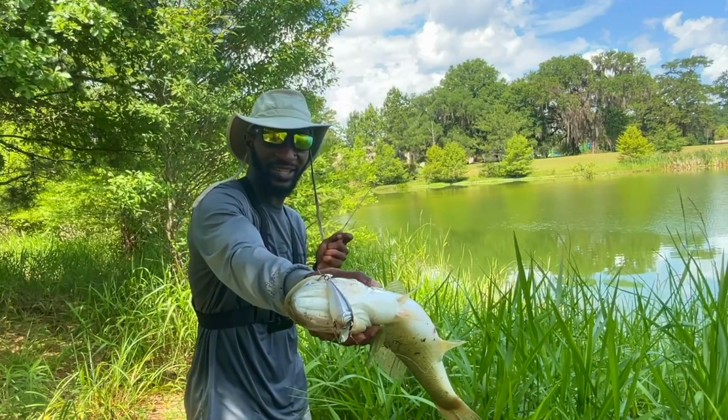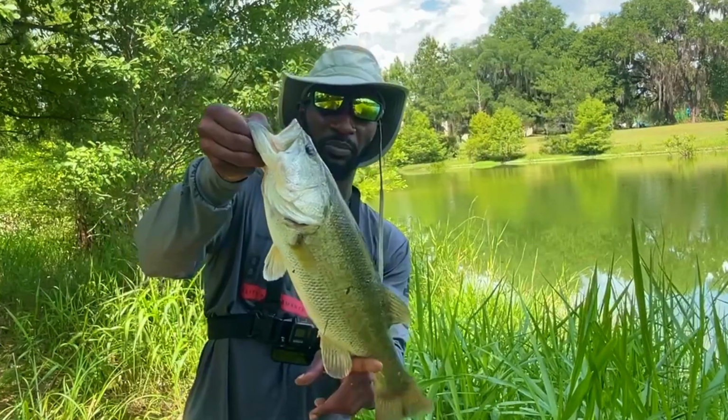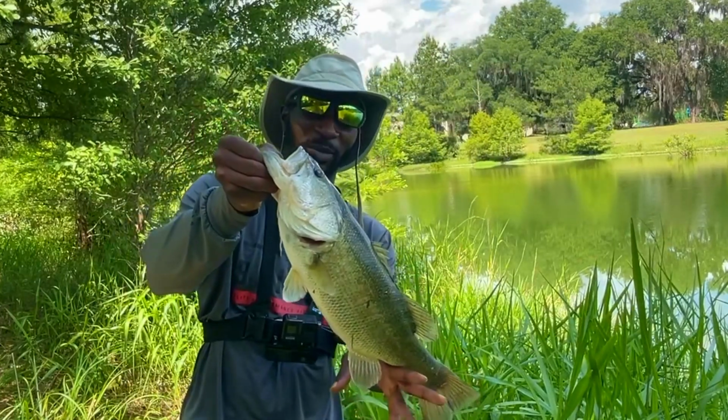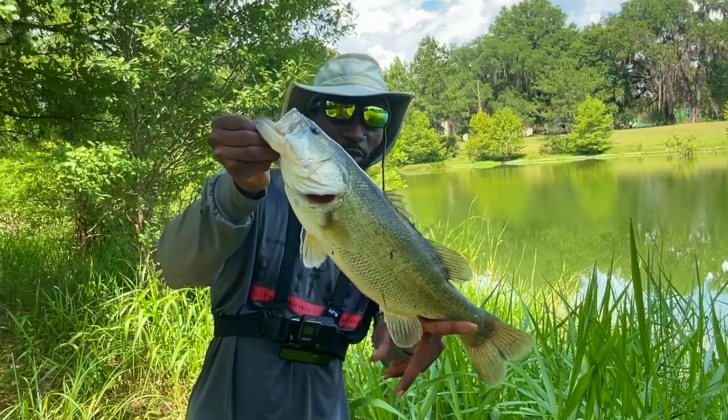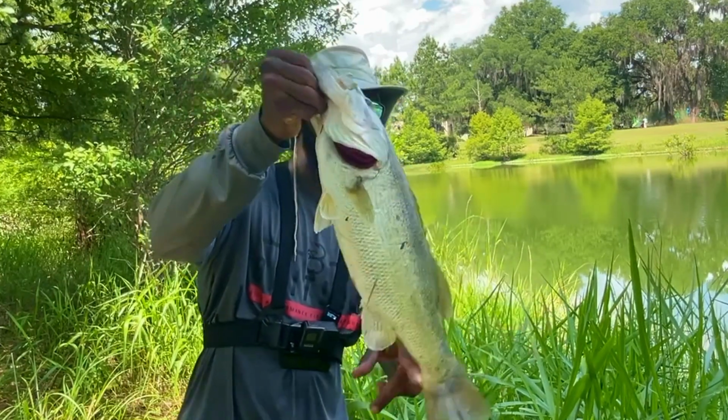He caught that the last second. I thought I was done with the cast. Don't know what it is with me dropping bass lately. Maybe I should hold them tighter, but I try not to squeeze them. Just a solid, beautiful fish. Calling that a 6 and a half, fresh on the crankbait, baby, let's go. Let's get her back in there.